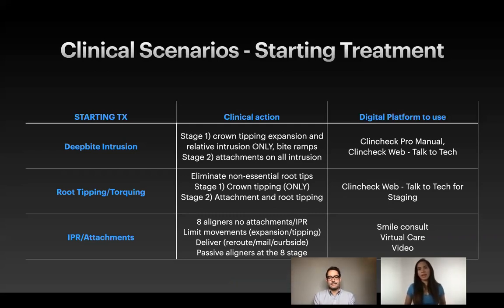Cool. And Robin, this is a question that a patient of mine that I just delivered aligners with this whole thing in mind asked me: how much longer do you think my treatment is going to be now with this staging? I didn't know what to answer. What do you think? You're just throwing a number out there, really.